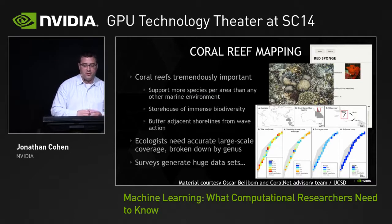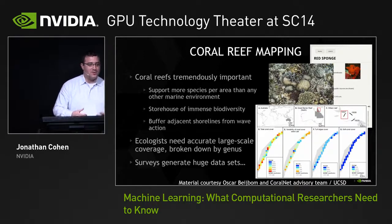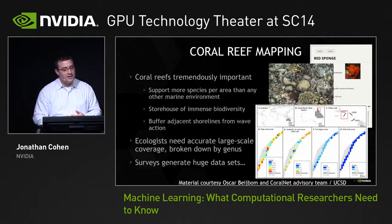So the first is a coral reef mapping project. Coral reefs are, so my brief disclaimer, I'm not a scientist in any of these domains, so I'm just saying what little I know here. Coral reefs are tremendously important in marine ecology. They support more species per area than any other marine environment. And they're a storehouse of immense biodiversity, which is important for all sorts of reasons. Healthy ecosystems, drug discovery, just generally understanding nature. They also buffer adjacent shorelines from wave action, which is very important, obviously, to prevent erosion.